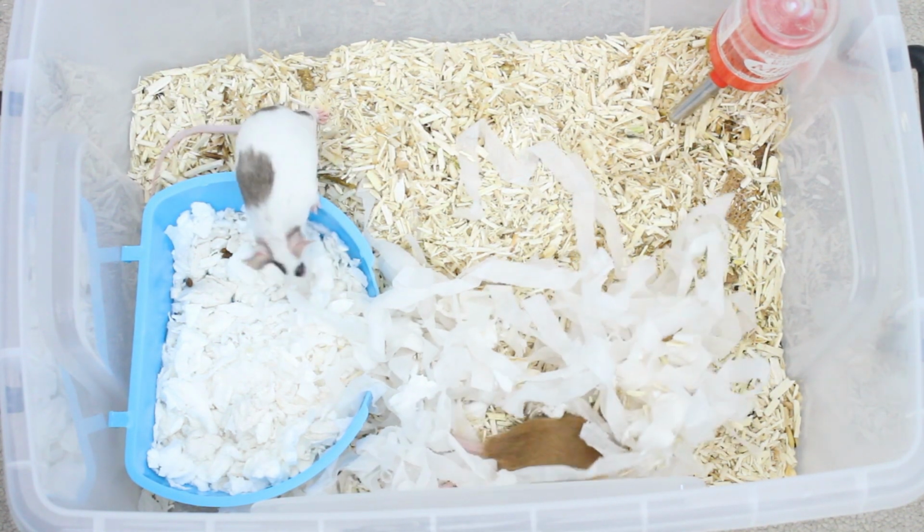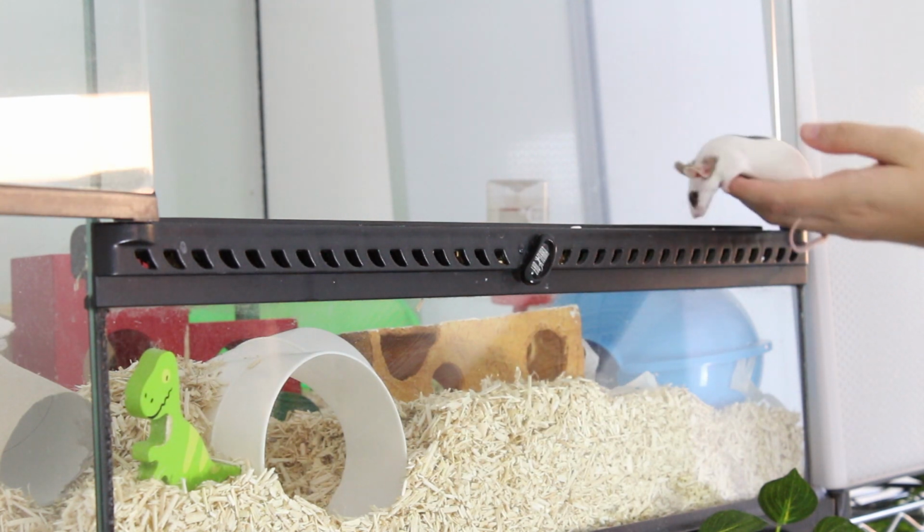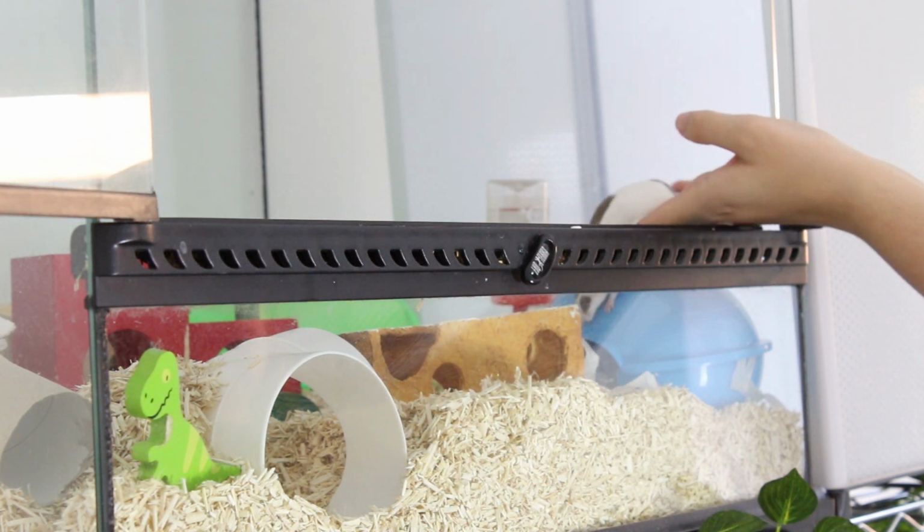One thing I do that is really helpful is I get a toilet roll and coax them into the toilet roll and then use that to transport them into their new home. This is just a really helpful way of quickly getting them into their new cage without stressing them out too much trying to handle them initially, especially if they're not used to that yet. So obviously the whole aim with this is to make this whole process as stress-free as possible.